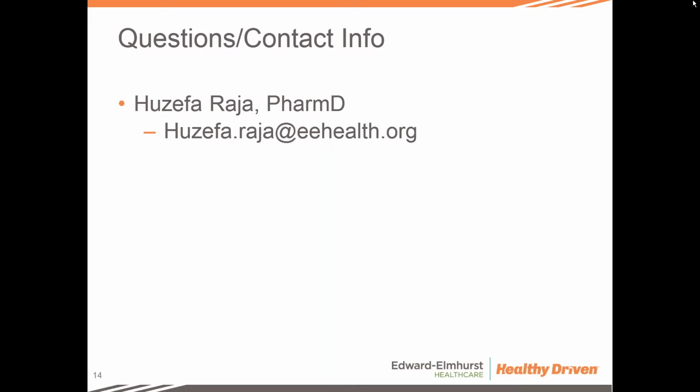We use the newer barcode ones only. So the question is, do you use the detailed tags, the larger tags, or do you use the basic tags, the smaller tags? We use the larger tags, the detailed tags. So that's one of the advantages of using the pre-filled syringes in those situations: to reduce the amount of clutter with the tags that those large ones create.